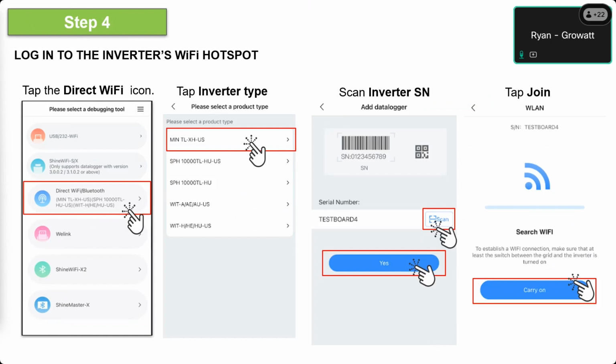Once you know that you're working with the most current version of ShineTools, you can then go into direct Wi-Fi, select your product. So as of right now, again, this is really focused on a MIN TLX-HUS, but these upcoming products such as the SPH and our commercial WIT are going to be using the same remote app functionality because again, we've gotten really positive feedback from it. And we just want to make sure that everyone's experience is positive, whether it's residential or commercial.